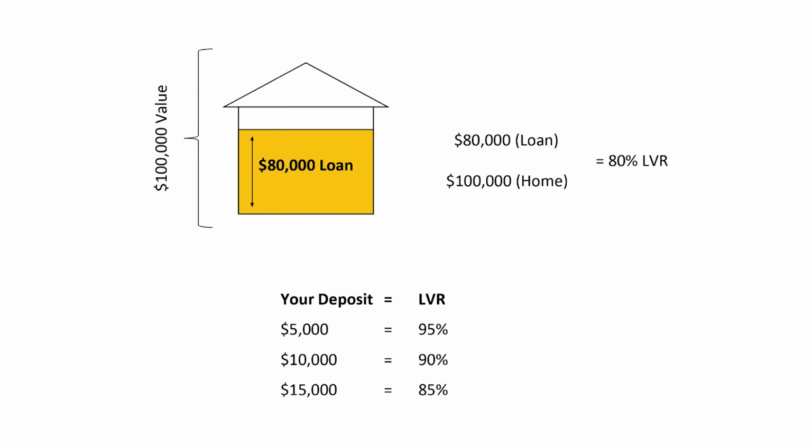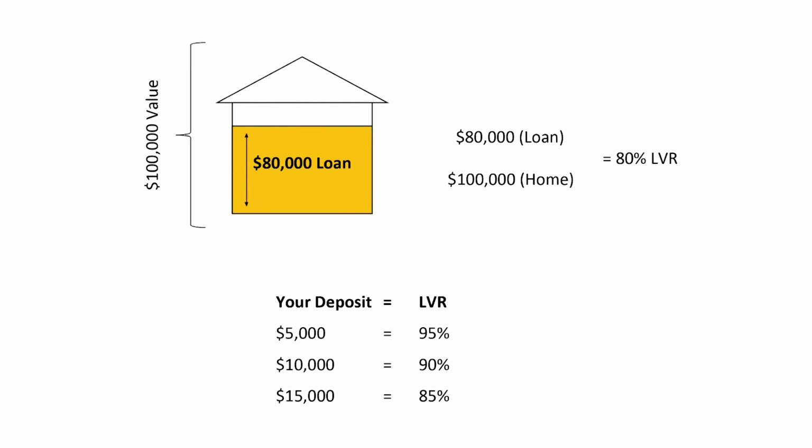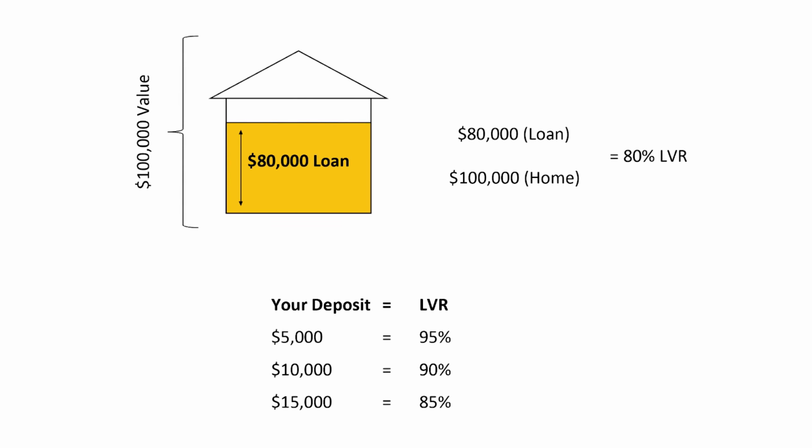Now that we've cleared that up, how much does LMI cost? The cost is effectively a sliding scale. So the bigger the house, the bigger the lender's mortgage insurance premium. For example, on a $600,000 house with a 10% deposit, the lender's mortgage insurance premium is going to be around $10,000.